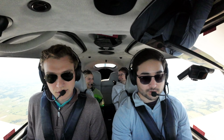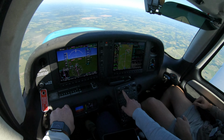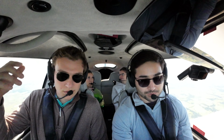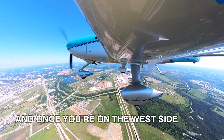November 6 Alpha Golf, you want to go over downtown Austin? That'd be great, 6 Alpha Golf. 6 Alpha Golf, roger. You can proceed direct downtown. The next control over will get you lower once you're on the west side of the departure corridor. Roger, really appreciate that, 6 Alpha Golf. Number 6 Alpha Golf, cross Bergstrom midfield at 3,500. And once you're on the west side there, I'll get you over towards downtown.